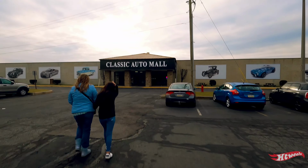Hey everybody, today's adventure takes us up to the Classic Auto Mall up in Morgantown, Pennsylvania. They have a bunch of classic cars that are for sale, they're all on consignment, and we're going to meet up with a bunch of friends, head up there, have a good time, and check out the cars. We'll see you up there.